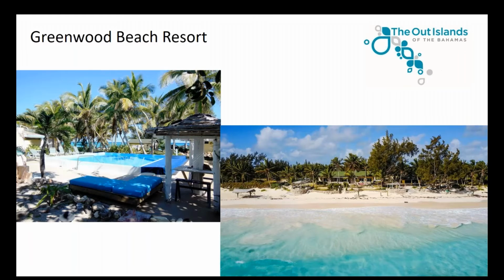Greenwood Beach Resort is located directly on Greenwood Beach, the most beautiful beach, or one of the most beautiful beaches of Cat Island, and it's ideal for those who are looking for absolute peace and quiet in combination with sporting activities. The resort offers kite surfing, diving, snorkeling, and also kayaking.